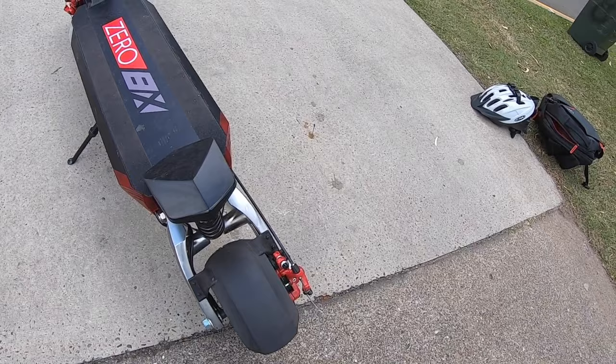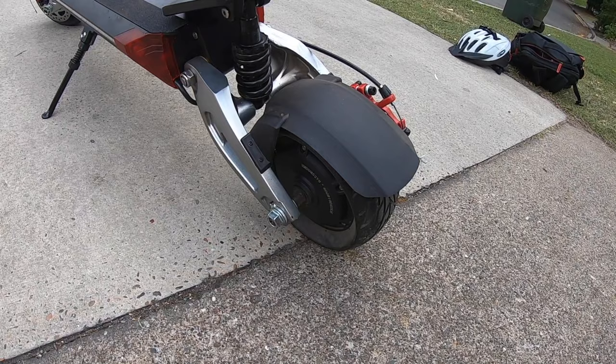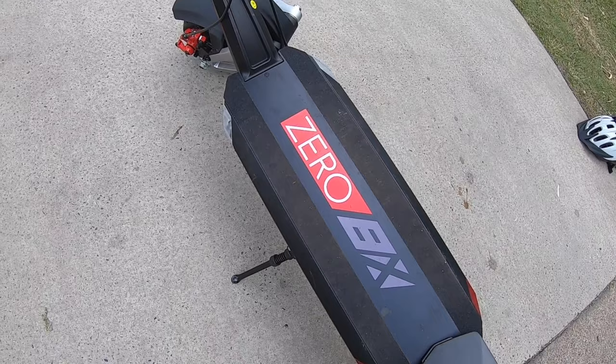So the tires, they're wide but curvy, so they're not so wide that it hinders your ability to be agile and fluid. So it's better than the Mercane wide wheel. And there's the spring suspension, if you can see there. It's very solid and well built. Even the platform. It is much smaller than the 10X, which is pricier.